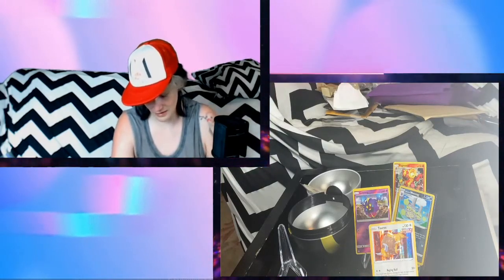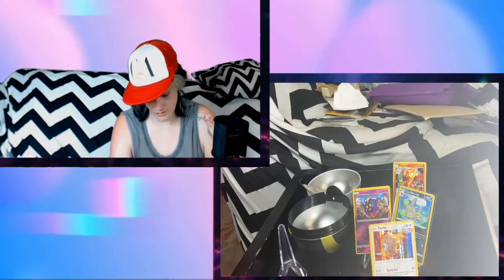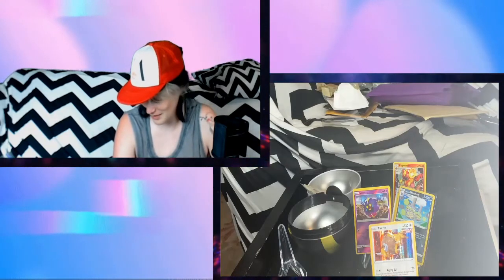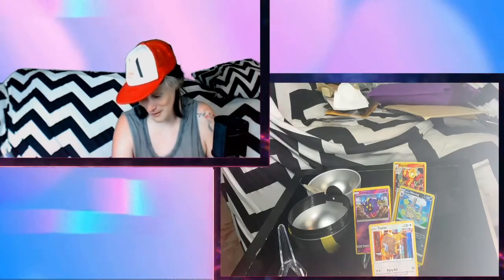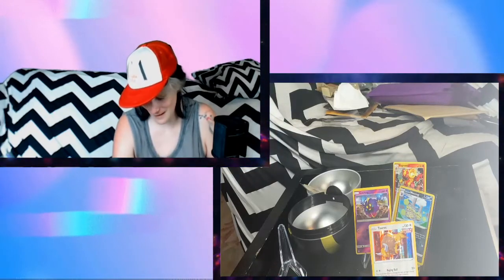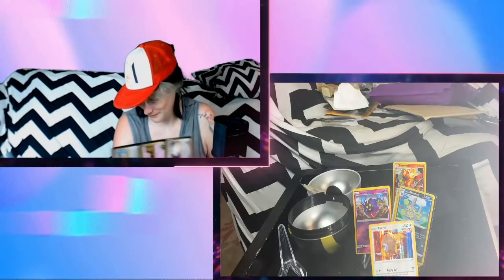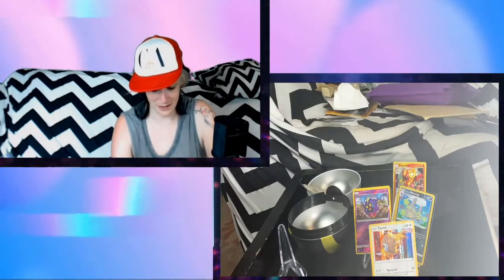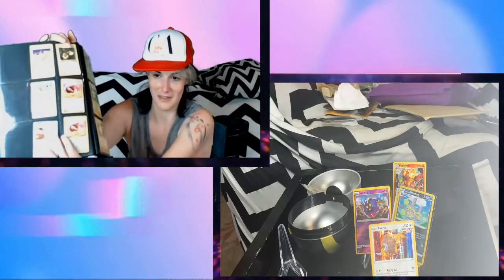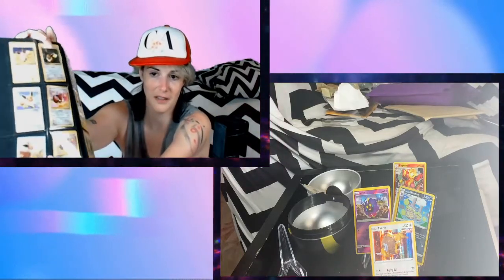Let's see. Oh, I guess I don't know where it went. That whole entire page of Pikachus and Eevees that I was putting that other Pikachu in. Don't you remember? I did, like, 5 seconds ago. I'll find it. Here we go. This is gonna go on the Eevee version of that, because the other side of it is an Eevee evolution page.